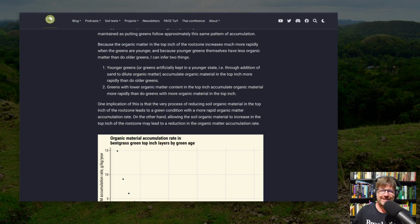basically it accumulates more rapidly when there's less organic matter in the soil. So the lower your organic matter content is, the more rapidly the organic matter will accumulate, but also it is younger greens, or younger turfgrass establishment. If you have turf that has been more recently established, it's going to accumulate organic material more rapidly. So it's those 2 conditions.